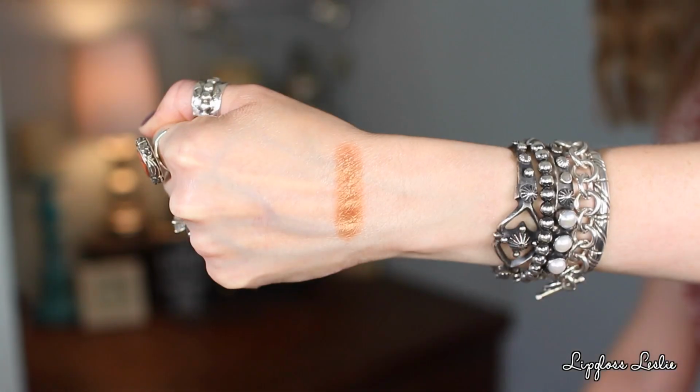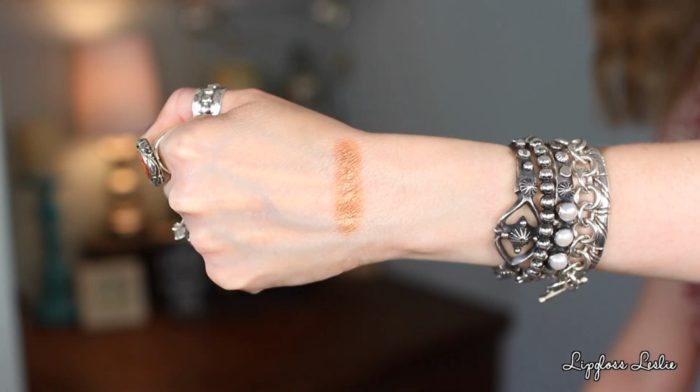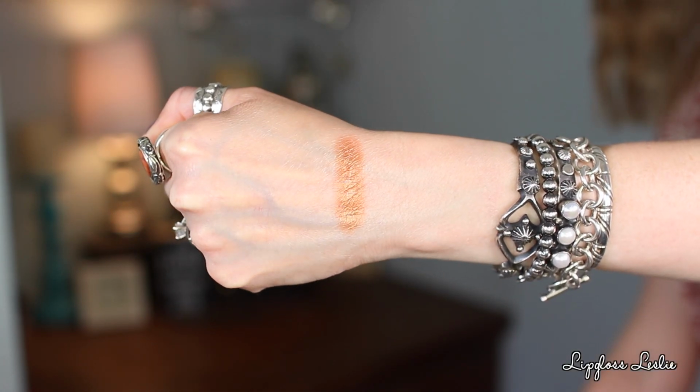I pretty much wore this every single day on vacation. I would put the 2 bronzers on my eyes and then this on my lid, and that was my go-to eye look, and I love it. I think it's so pretty. Oh, it's amazing. And I think the packaging is just such a good idea. I wish more pigments would have a packaging like this because this is just so much better.